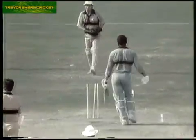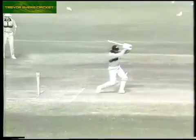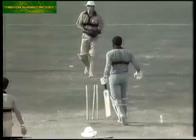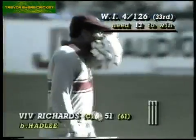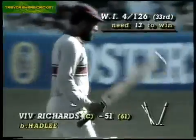Got him. Trying to hit square of the wicket, which is out for 51. Bowled, Hadley. With Richards trying to get this game over in a hurry, giving himself a little bit of room, and Hadley bowling an extra good length ball, and it smashes into middle and off stump. So Hadley in his final over has picked up the wicket of Viv Richards for 51. The West Indies 4 for 126. Kearney to Dujon.